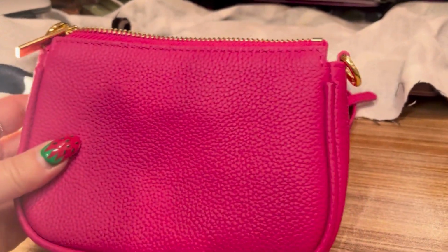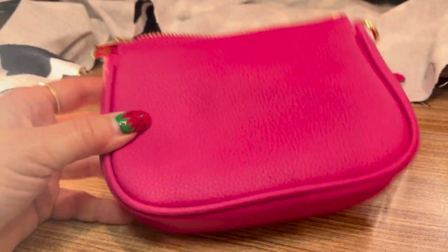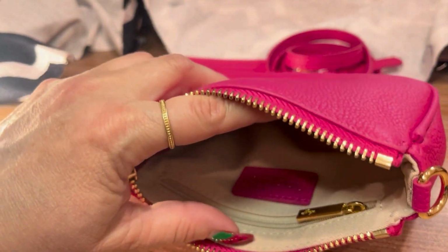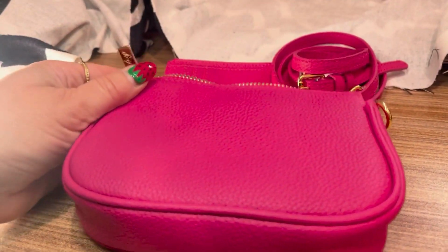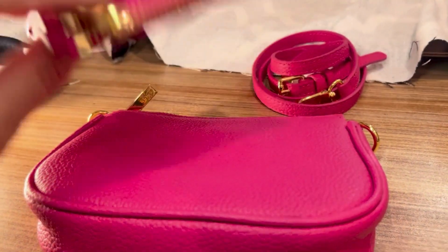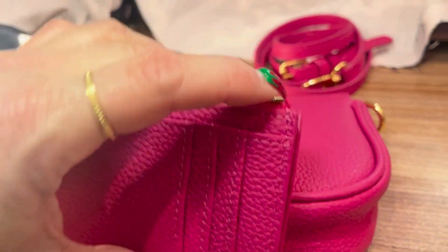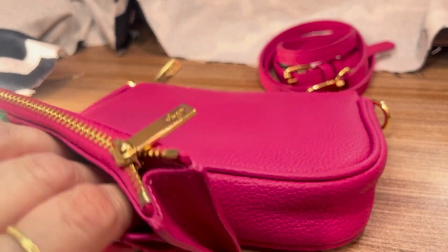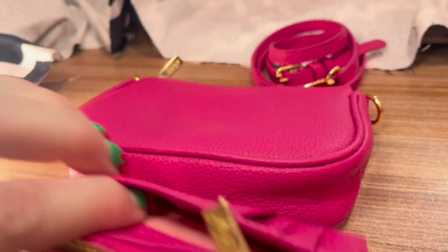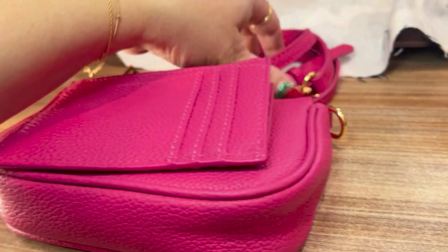So this is another bag from Dress Up Your Purse. It is equivalent to the smaller Louis Vuitton pochette bag. This one is super cute. I love the color. I also got a really cute card holder that matches it from Dress Up Your Purse. This one is a great card holder because not only does it hold a lot of cards, as you can see, but it also has a coin part that I can put cash or coins in. This is a really good card holder.